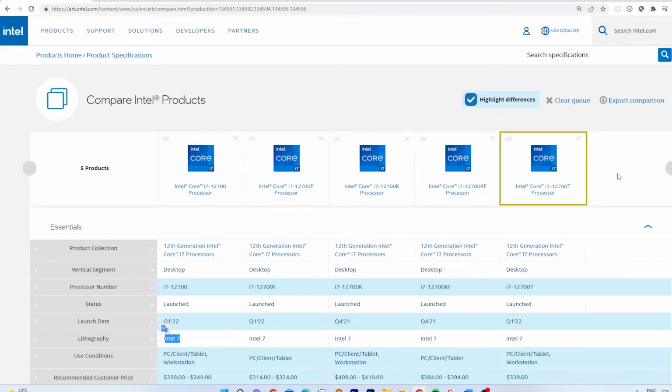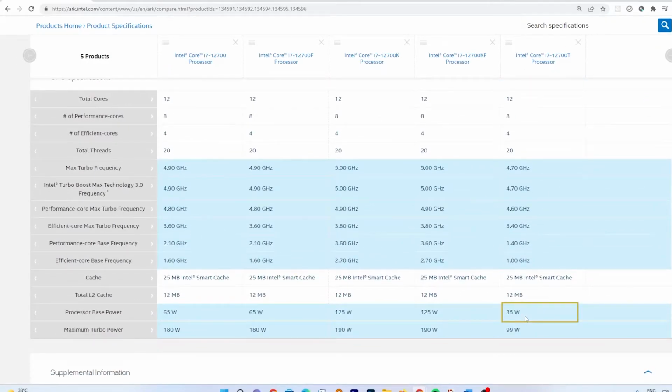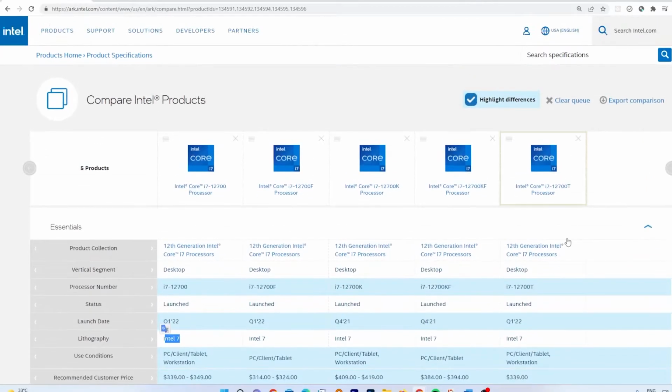Then comes the T variant. The T variant is a very efficient variant. If you see its thermal design power, it is just 35 watt. So you may find this kind of processor generally in very portable desktops having a very small form factor. If you are looking for a very small form factor, I am quite skeptical about the availability of this processor. It generally comes with some all-in-one PCs from Dell, or pre-built PCs supplied by Dell, Lenovo and other brands.